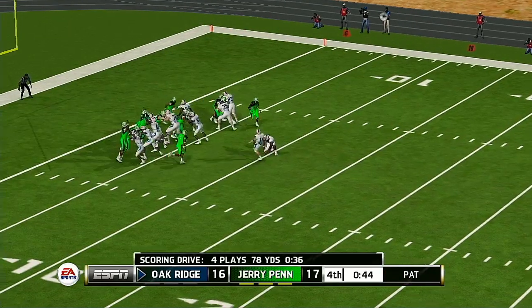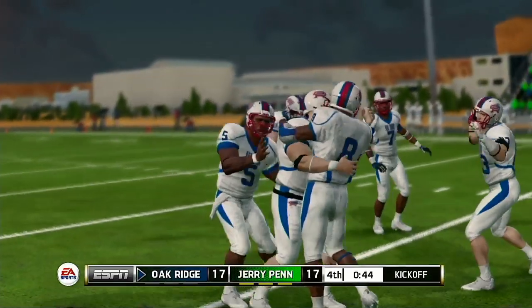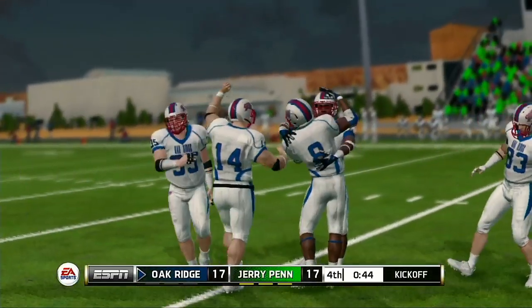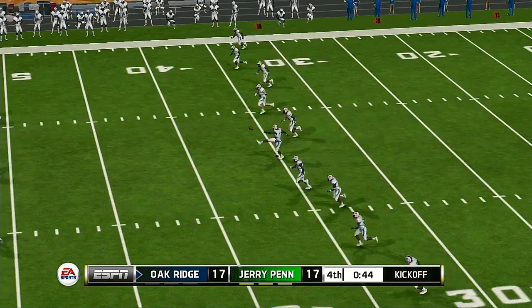Here comes the kicker to try to tie this game up. And he tacks on the extra point. Late in the fourth quarter, and with that score, we are now tied. And the way things are going, we might be going to an extra session or two.